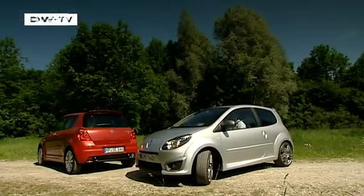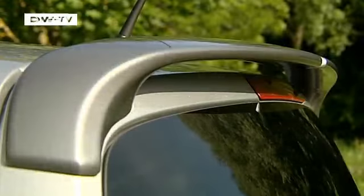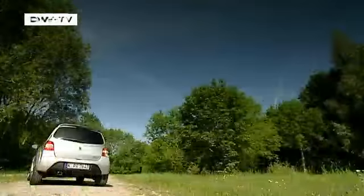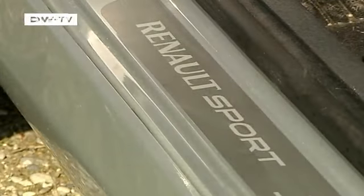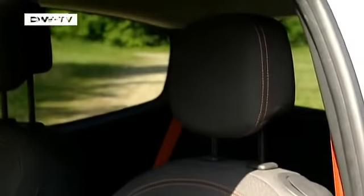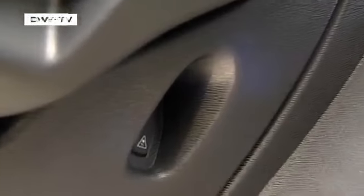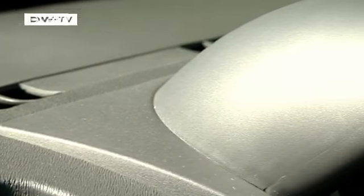The little Twingo RS certainly likes to show its muscle. The cup suspension setup offers a 4mm lower ride. The 17-inch rims make their presence felt, as does the chrome exhaust tip. The seats are extremely inviting. Nicely tucked away is the ESP button, but the interior is let down by a preponderance of cheap-looking plastic.